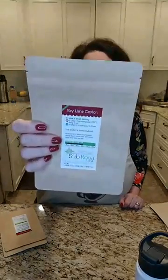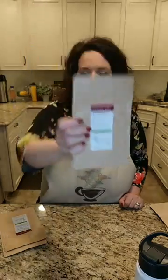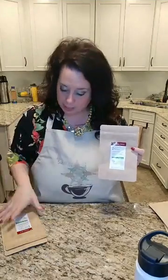This is one of our best-selling summertime flavors. Yes, you can have it hot, but I bet 90% of our customers drink it cold. This is a great cold steep tea. Key lime Ceylon. And for those of you that didn't know, Ceylon is the type of black tea that we use in approximately 90% of our black tea recipes.